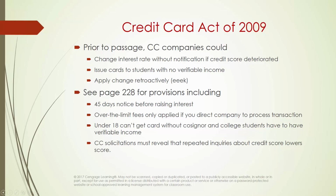I want you to finish chapter 6's reading. I think I only took you through page something for today. You need to finish the reading, and on page 228, I want you to know those provisions. What did the Credit Card Act of 2009 say? They've got to give you 45 days before raising interest rates.